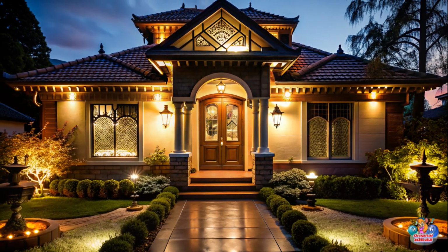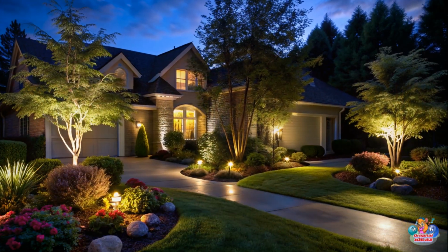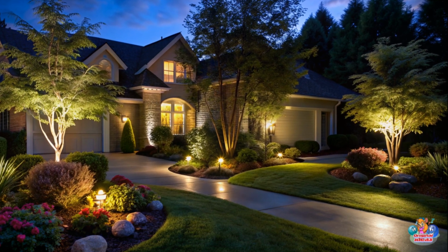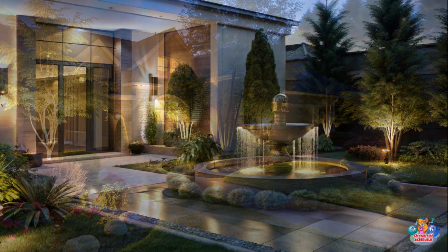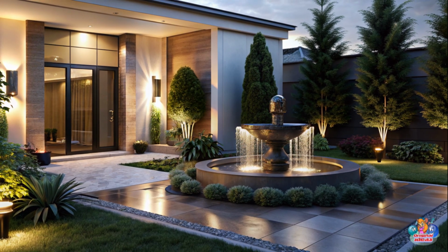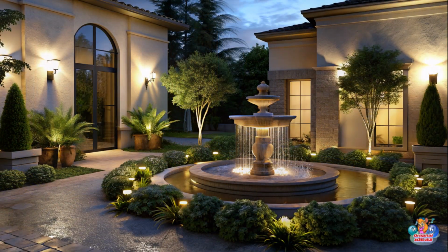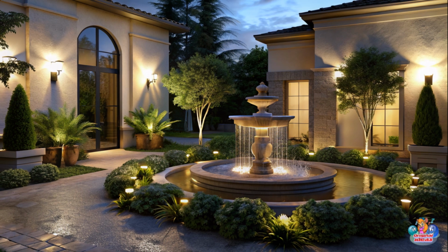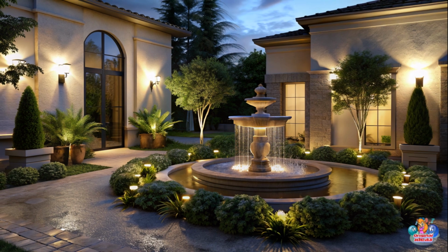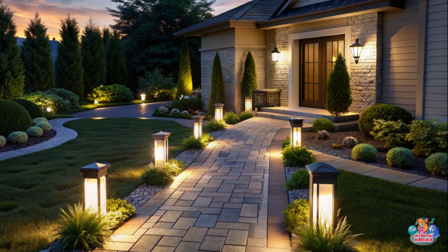Types of front yard lighting. Pathway lighting. Pathway lighting serves both practical and aesthetic purposes. By illuminating the pathway leading to your front door, you provide a safe and welcoming environment for visitors. Choose fixtures that complement the overall design of your home while offering sufficient illumination.